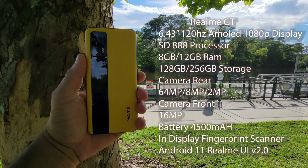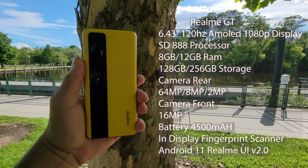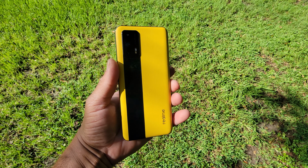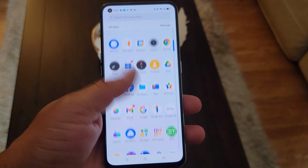So when we talk about flagship killers, we got to talk about the specs. The Realme GT has a huge 6.4-inch Super AMOLED 120Hz, 360Hz touch sampling rate, 1080p display. We got the Snapdragon 888 processor with either 8 or 12 gigs of RAM. You can get this with 128 or 256 gigs of internal storage, no SD card support.